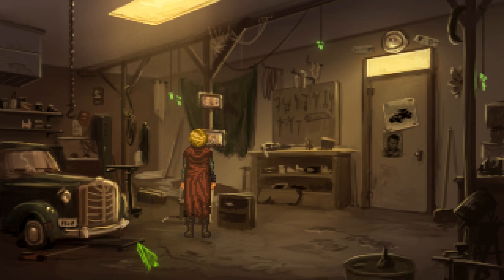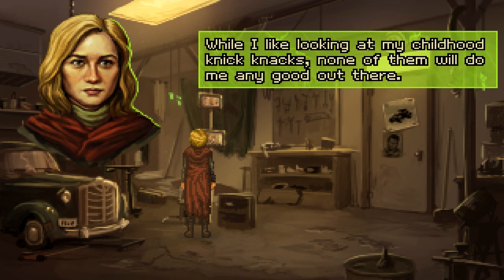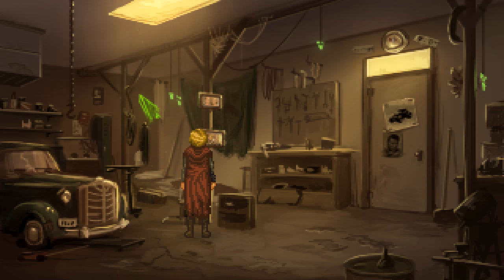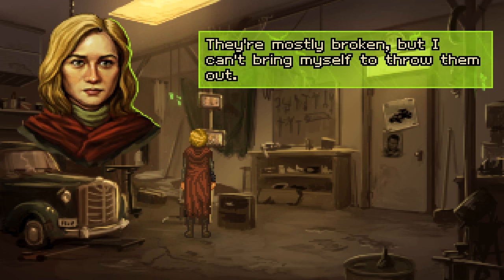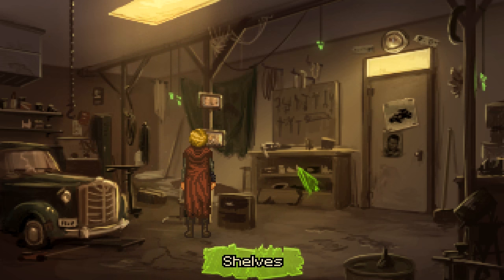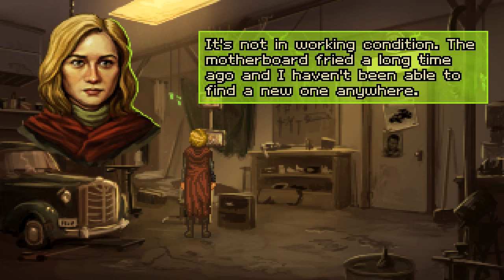Is there anything that I'm missing here? Just do a little bit of pixel hunting to make sure. There's some odds and ends here. I like looking at my childhood knickknacks. None of them will do me any good out there. You're probably right on the whole knickknack front. The shelves are mostly broken, but I can't bring myself to throw them out. There's some posters here. There's the hubcap. I don't think we could do anything with that. It's not in working condition. The motherboard fried a long time ago, and I haven't been able to find a new one anywhere.